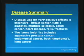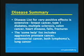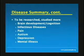Short disease summary, those that we know a lot about: certainly breast cancer, the type 1 diabetes, multiple sclerosis, colon cancer, heart disease, falls and fractures. We know so much about that it's just almost like rock solid stuff saying you need to deal with this. The areas where we still have a lot of missing information, certainly aggressive prostate cancer, endometrial cancer, the lymphomas, and lung cancer. There's a lot more to be done there.